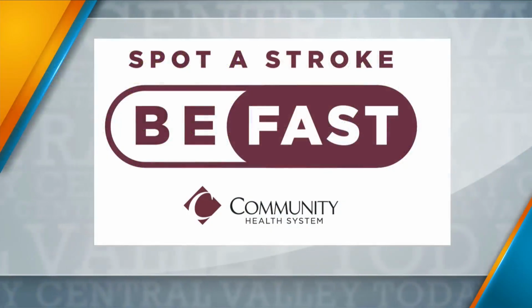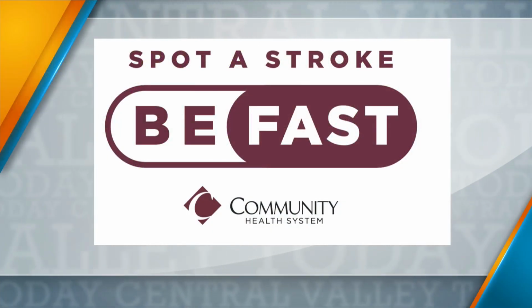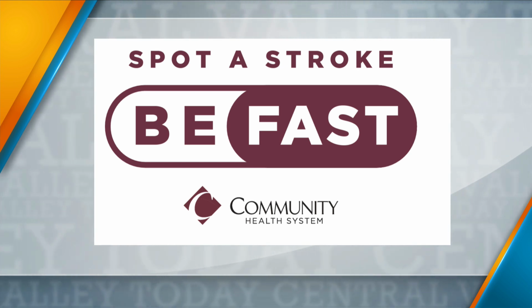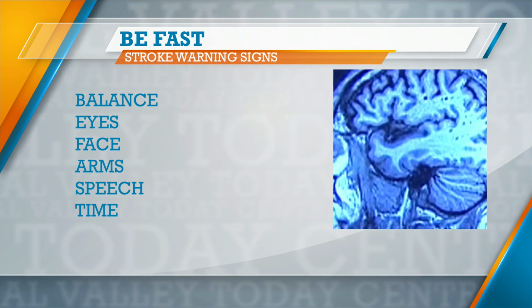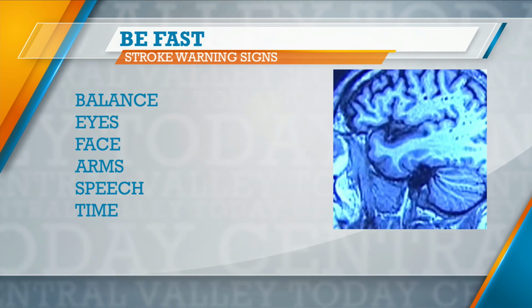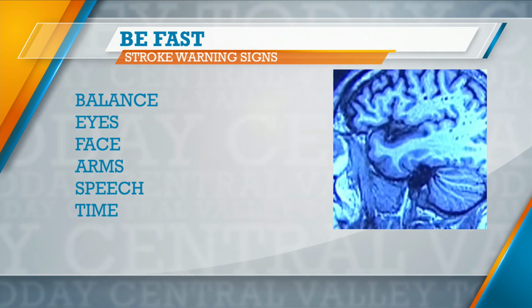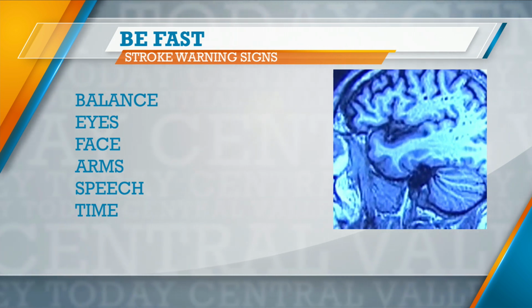So how do we identify a stroke? Because sometimes, like you said, you might not know that you have high cholesterol, or that there is a family history of stroke. How do we identify if somebody's having a stroke? So we use a basic acronym called BFAST, which is broken down for people to spot early signs and symptoms of stroke. The first letter is B, and that's for balance. If you or somebody that you know suddenly can't walk in a straight line, or is very, very dizzy when they walk, that can be a sign of a stroke.